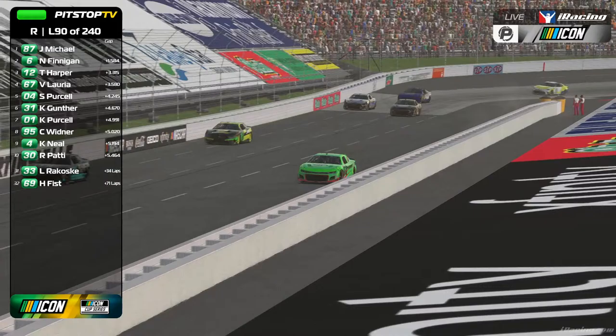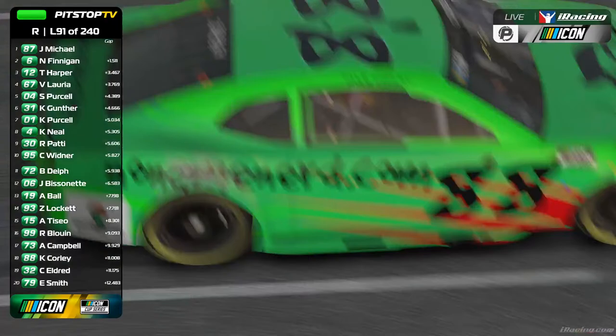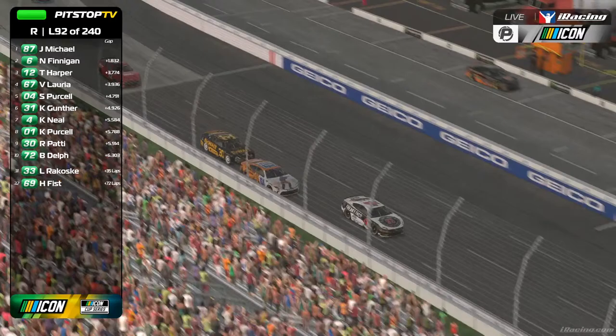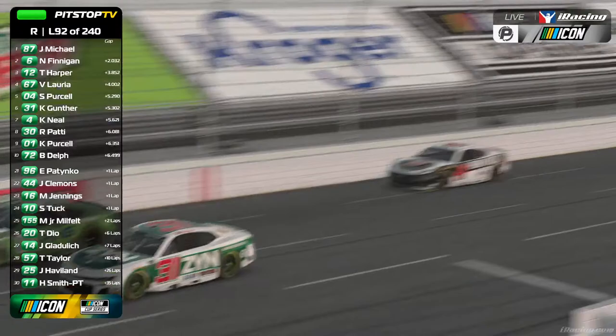No yellow yet. Bumper go bye-bye, but bumper still on car? I'm a little dumbfounded, honestly. There goes Gladulich back into the pit lane. I don't know what's happening anymore, but let's move back up as Milfelt has pulled off the racetrack. And Cody Neal works here on Kyle Purcell. Contact. And look at Patty in the top 10, still with no front bumper. Didn't I tell you, Andrew, that aero's not going to be a huge problem for these cars tonight? I'm blown away by what's happening in this race currently.